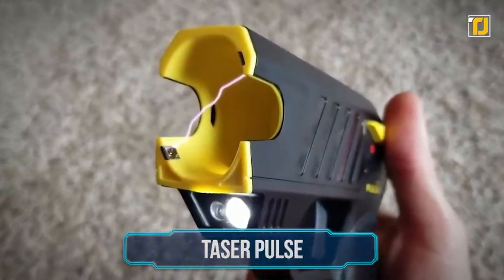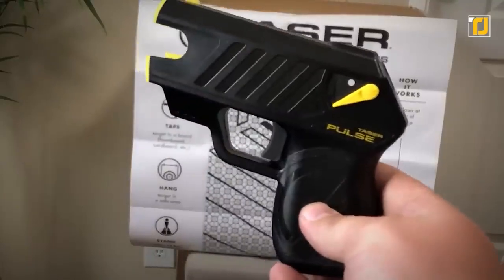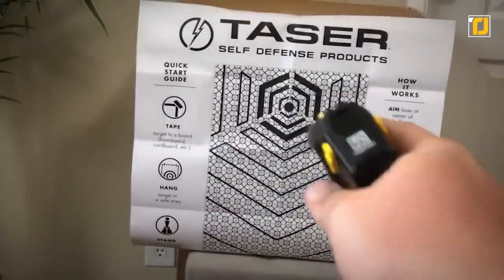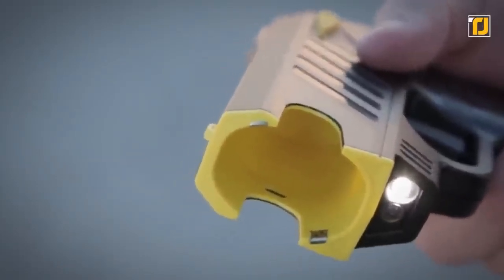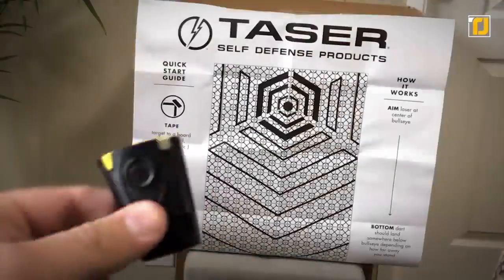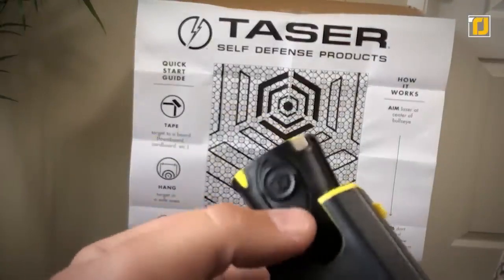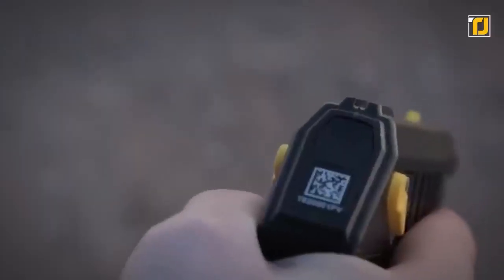Number 7. Taser Pulse. The Taser Pulse is the all-in-one taser that's made for civilians. It has the same amount of power as a police or military-grade taser and can knock down an opponent for as long as 30 seconds at a time. In comparison, most tasers will only work for about 5 seconds, even police tasers.